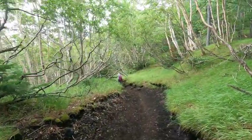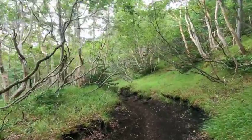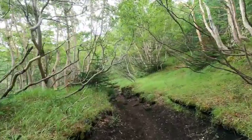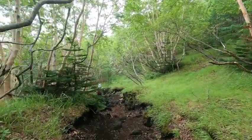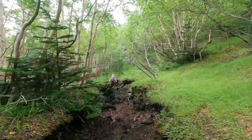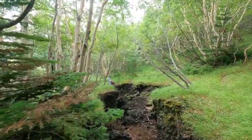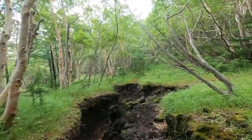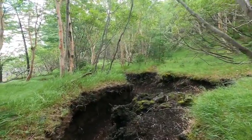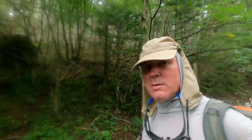Okay, we just came off the scree. It was really hard for me with this bad leg of mine. My quad kept on wanting to collapse under me, so I was pretty slow going down there. But we just came down to the upper 5th station in only an hour and 45 minutes. So now I've got to negotiate this trail, with a bad quad. We are done.